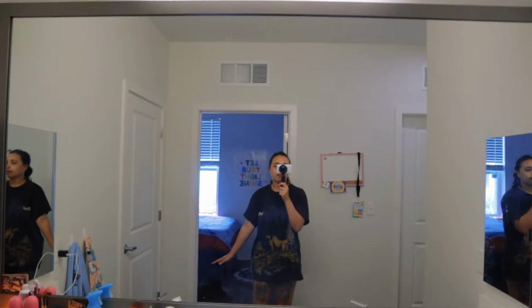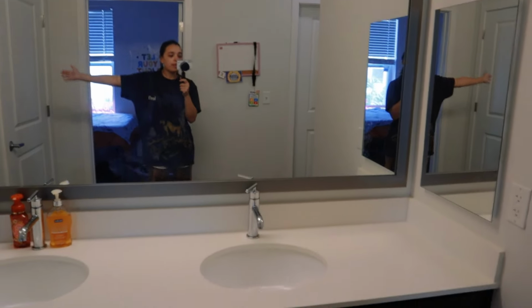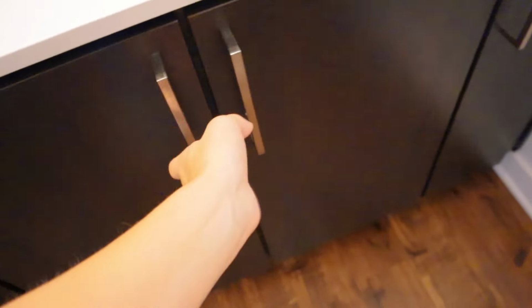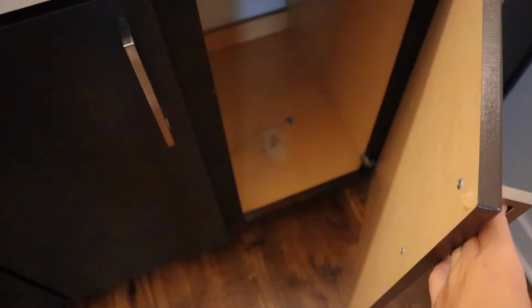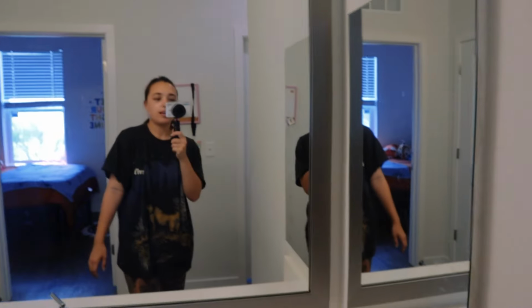So this is my area of the sink, and as I say, a ginormous mirror, literally the size of the entire room. So if you're a new roomie, you get this side, you get the sink, you get the empty cupboards here. Oh, I don't know what's in that one. And you'd also get the medicine cabinet and all this area as well.